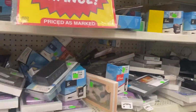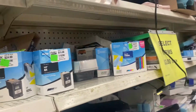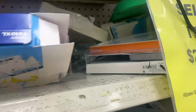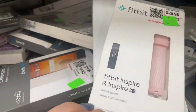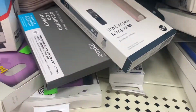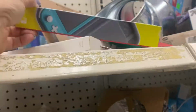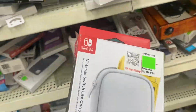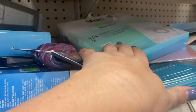The ink was something I did a little research on. I think I ended up buying like one or two of those just to see if they would sell. Some of them are off-brand. Some are returns. Some are opened, like you can see right here. So you kind of have to just watch as you're looking for stuff. I kind of went through and just looked for things I thought may be possible to sell. I have gotten a lot of OtterBoxes from this place. I actually did get this thing for the Nintendo Switch Lite. It's just a little carry case. More toilet seats. I don't know why that is.